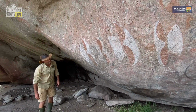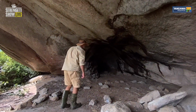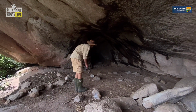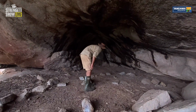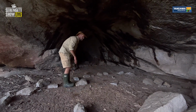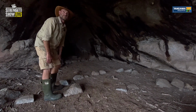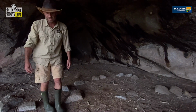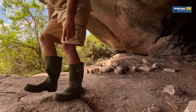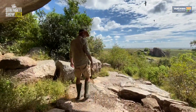Perfect shelter and great place to make a fire. We must just be careful of the leopard that could come out here. Just give him away. But you can just imagine the fire going and shelter from rain and wind, like we all need. And you can see some droppings. Great spot. I would live here in a heartbeat.